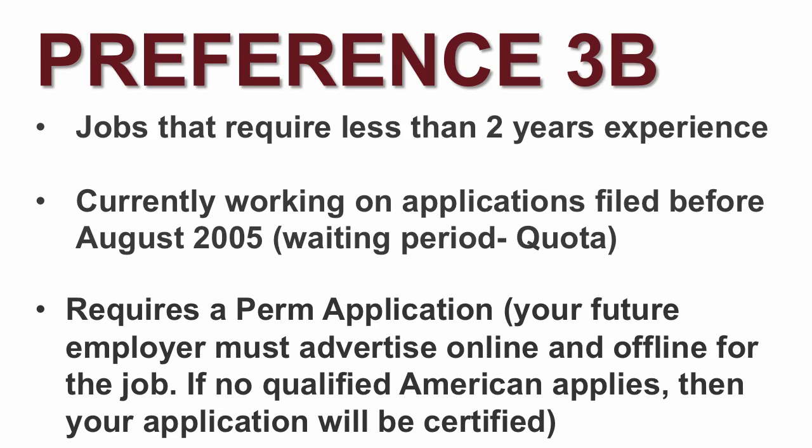Preference 3B are for those jobs that require less than 2 years experience. Typically machinists, machine operators, a tool and die maker, jobs of those nature. There is a quota, and that means that now immigration is working on those applications filed before August 2005. So it's a 6 year wait.